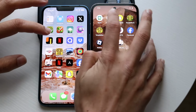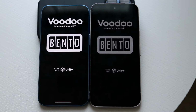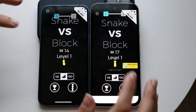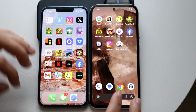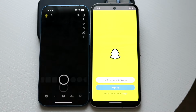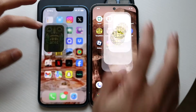Let's try Snake versus Blocks, 3, 2, 1. And with this one, the iPhone 13 actually loaded this one up a little bit faster. Getting into the actual game itself, you can see kind of the same thing, not that big of a difference. Hopping out of these two, let's go and try Snapchat, 3, 2, 1. Okay. Pixel 8a kind of faster there.